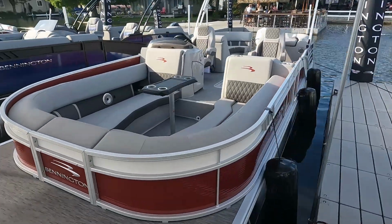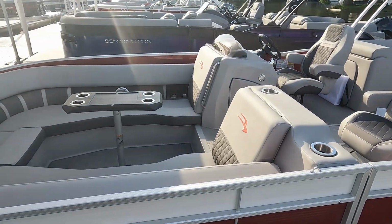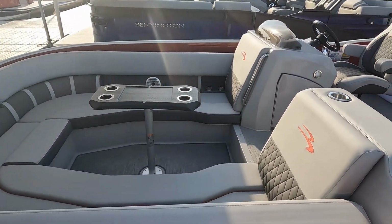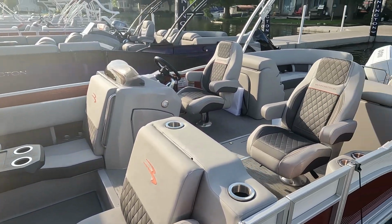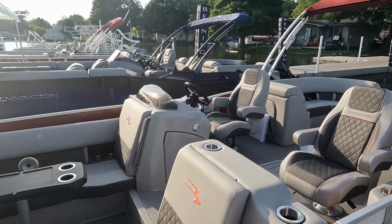Same concept with the hole and with the deck design. Of course, with this being an L versus the R, the furniture is a little bit different, but as you can tell, still the top quality luxury Bennington has come to be known for.